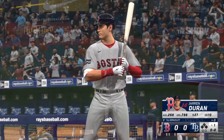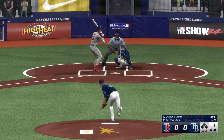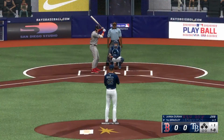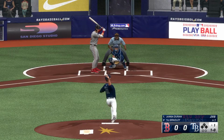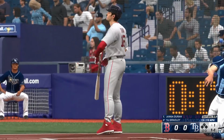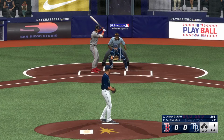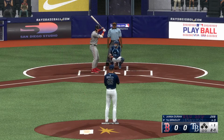All right, ready to go here. And stepping in for Boston, Jarren Duran. Just off the outside edge. And we are underway. First pitch, 106. Good eye in that spot. 2-1.